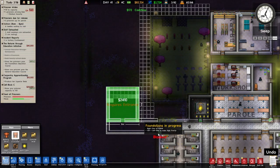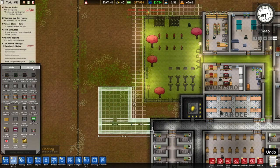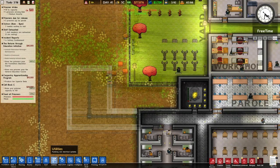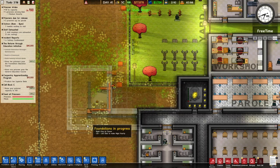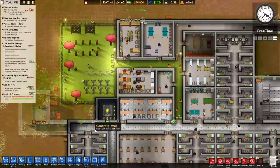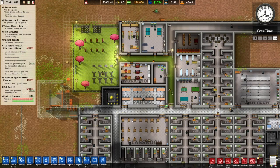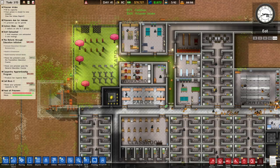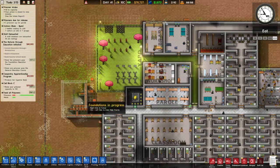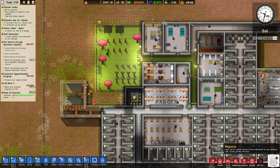So build concrete, get that going. Like that. Doors, and we want a staff door here just for the meantime. I'll get that sorted. Then we bring this over and bring this up like that. Alright, so that's all going along nicely. I still need 60 and to produce 10 carpentry beds.